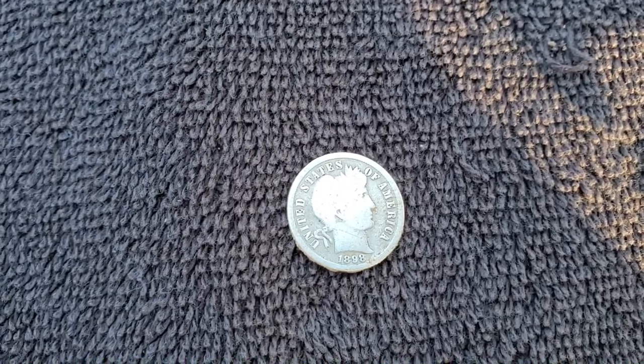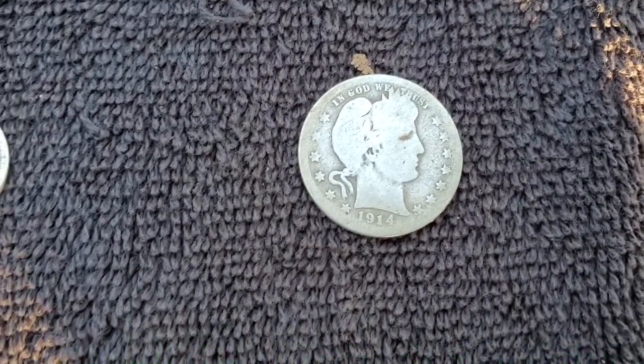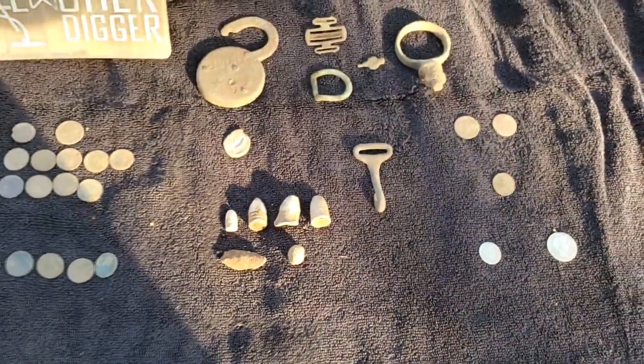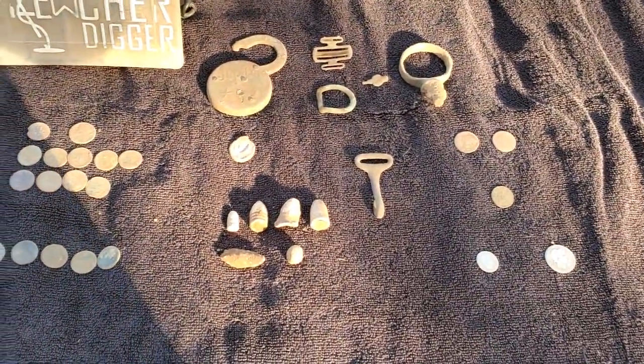And then I dug an 1898 Barber dime, a 1914 Barber quarter. And so there are my treasures. And there's all the trash. And there's all the treasure.